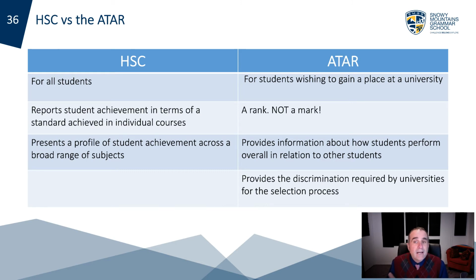The ATAR is if you want to go to university, and it's a rank. It's not a mark. So if you get 84.5 for your ATAR, that's not 84.5%. It's a rank. I'll explain this in more detail in the Stage 6 information evening, which we run in February. But effectively, everyone who finishes the HSC gets ranked. All of the students that didn't get to the end of Year 12 are pushed underneath everyone who did.